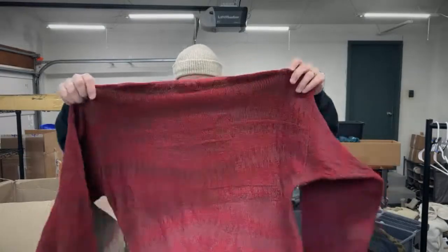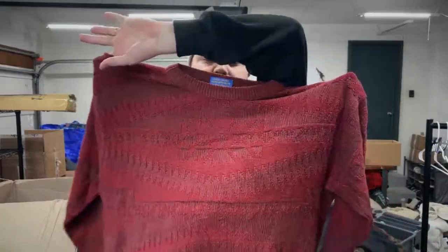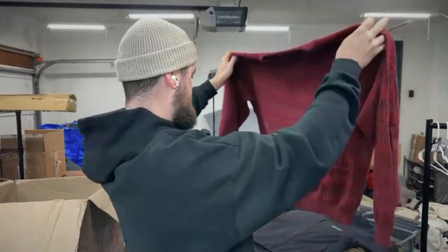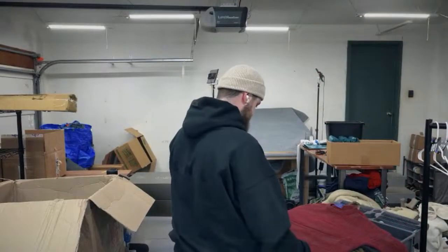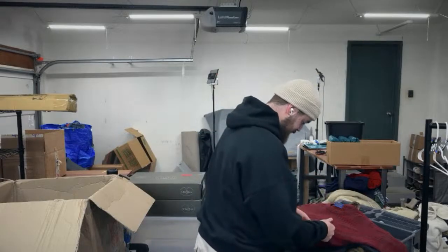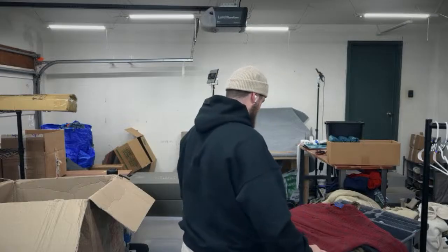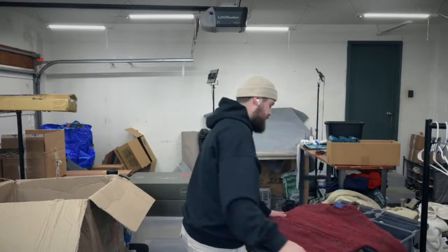Vintage Pendleton sweater. Vintage Pendleton sweater with the Southwestern Aztec print. I want to say there was a small flaw with this one or something, but I can't remember. Also, it is cotton, not wool, which for Pendleton, you really want the wool stuff. But I think because that's such a good pattern, it'll be fine.